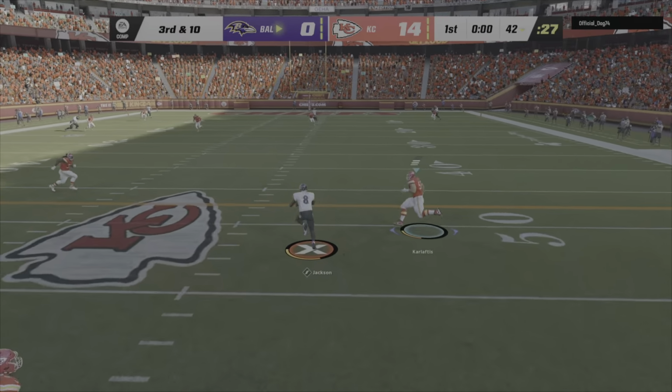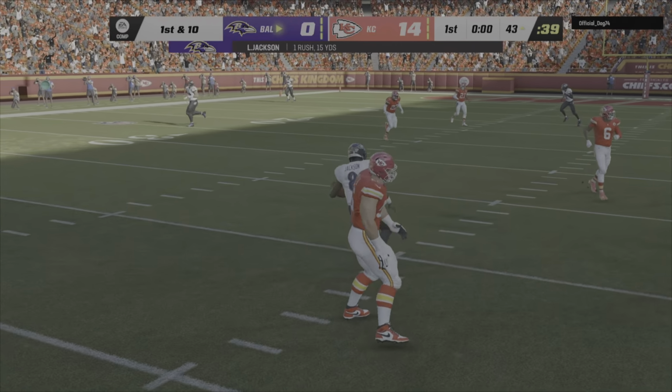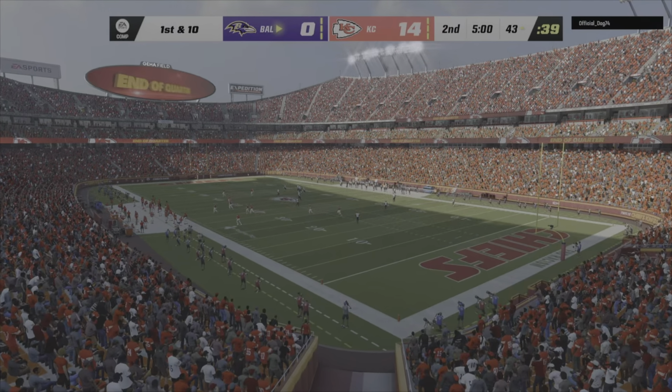Escaping the pressure right. And he'll be taken down as that will take us to the end of the first quarter of play. 14-0 the score.